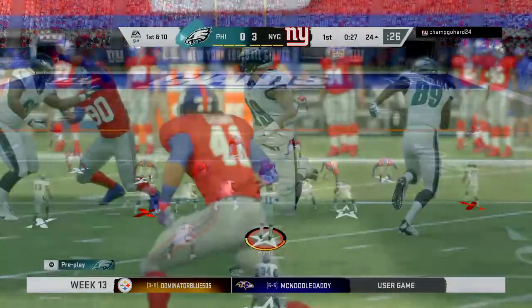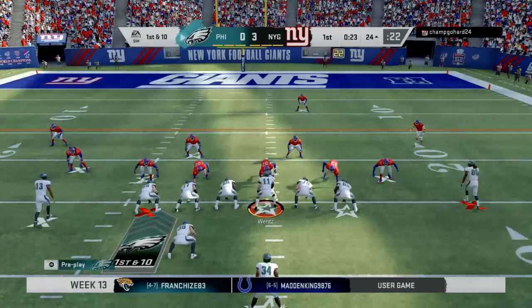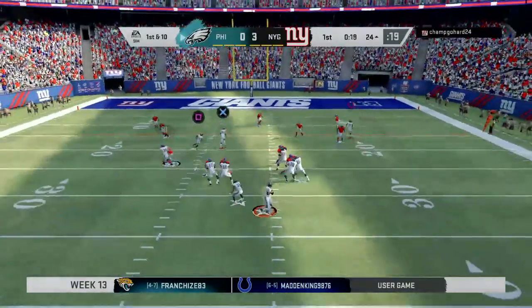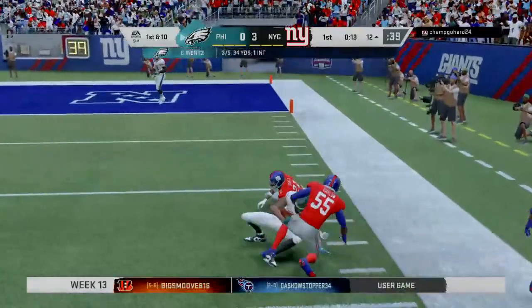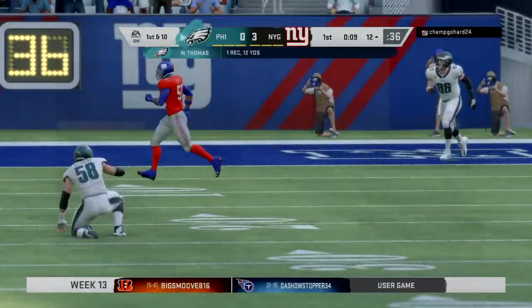But it is so tough to cover that route, the drag route, because they run it at varying speeds. Because the key is to create hesitancy on the defender's part. Always so empathetic for those DBs, aren't you? Now Wentz. This is complete to Michael Thomas, and down inside the 15, shy of the 10. 12 yards is the pickup. Good for an Eagle first down.